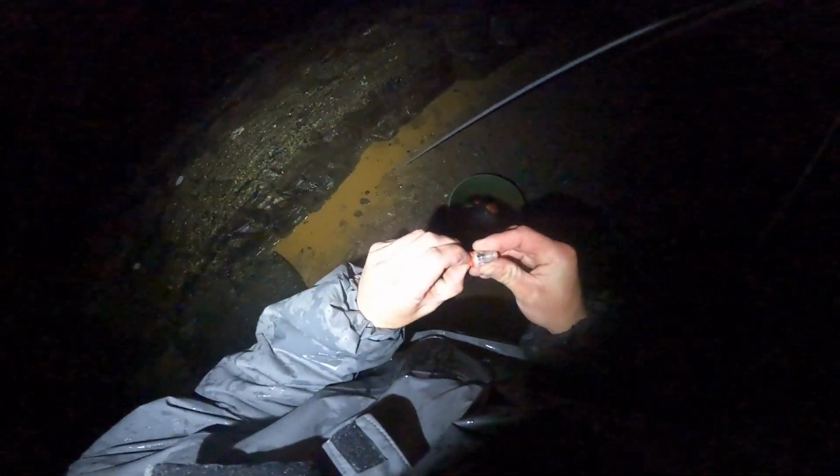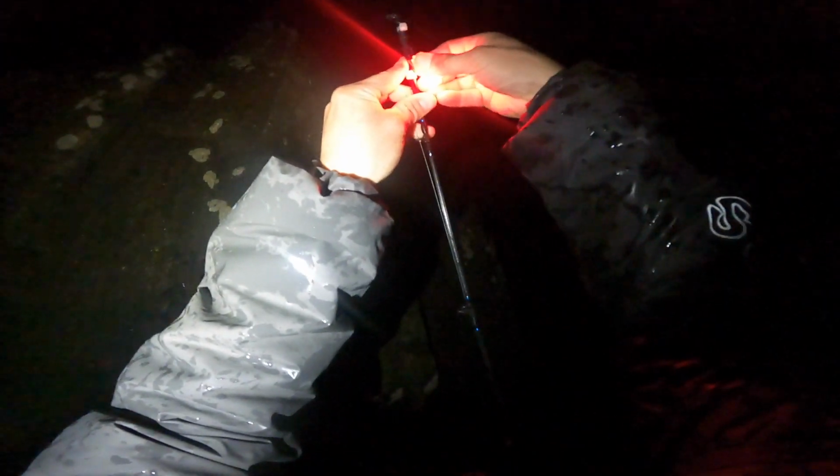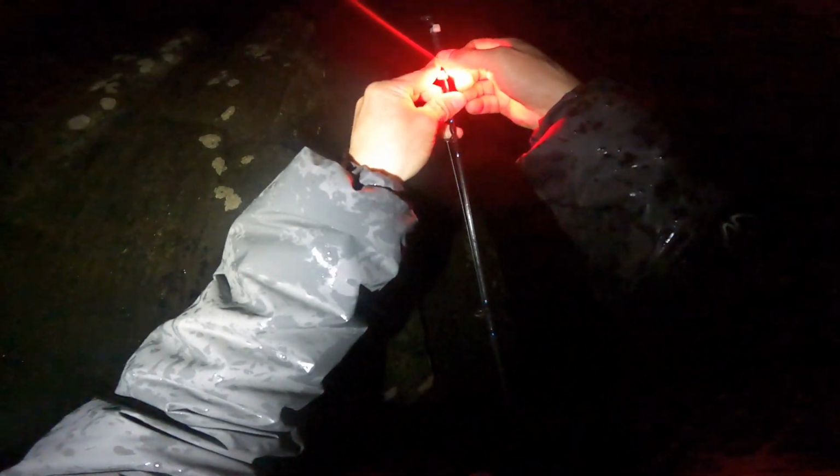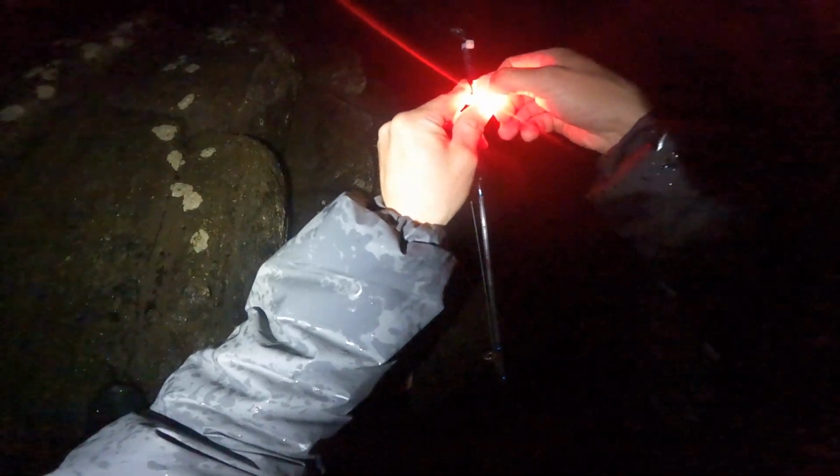Stick my tip light on so I can see what we're doing. I find it's best to put your light on after you've cast, otherwise you stand a strong chance of losing it while you're casting. Now we can see those nibbles as and when they come.